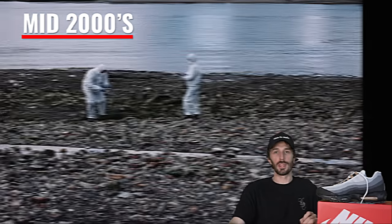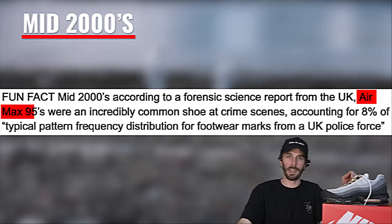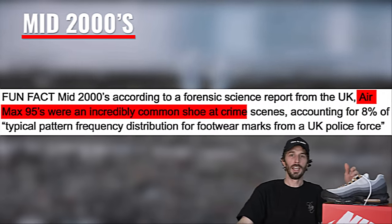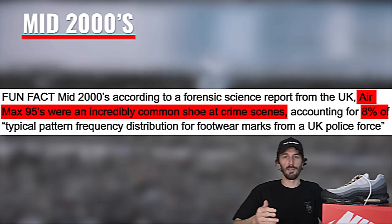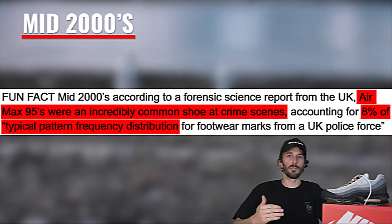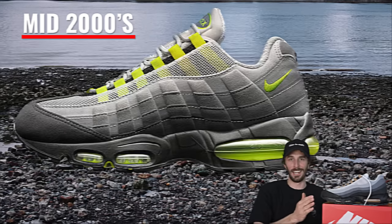And my favorite fact about this shoe was, in the mid-2000s, according to forensic science reports from the UK, the Air Max 95 was an incredibly common shoe in crime scenes. And it wasn't just a small amount. It was, according to them, 8% of typical pattern frequency distribution for footwear marks from the UK police force made up of the Air Max 95s alone.